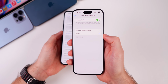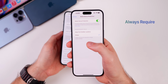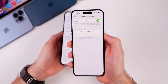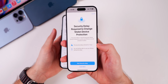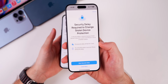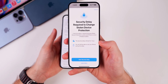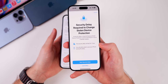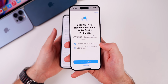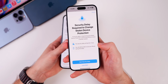And from here, you'll notice a big change, and that is that you can now require a security delay always, not just when you're away from a familiar location. And if you forgot what the whole security delay feature is, it basically just means that if you try to change your Apple ID password and you're away from a familiar location like your home or your work, you're gonna have to have an hour delay between Face ID scans. You have to put in your Face ID at first when you go to try to change an Apple ID password, for example, and then you'll have to wait an hour and then put in your Face ID again. You will not be able to use a password to bypass the biometric scan of your face.